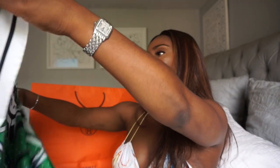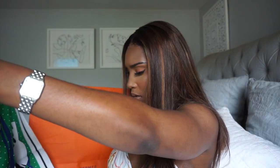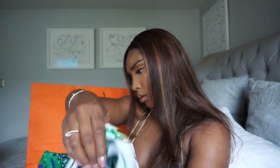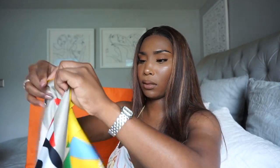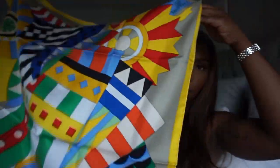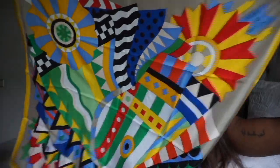And then what does it say on it? It says Hermes Paris, and then it says Collade Elastique. And then the other one that I got was this one. And then let me show you the last one. This one happens to be a little bit smaller, but very, very beautiful.